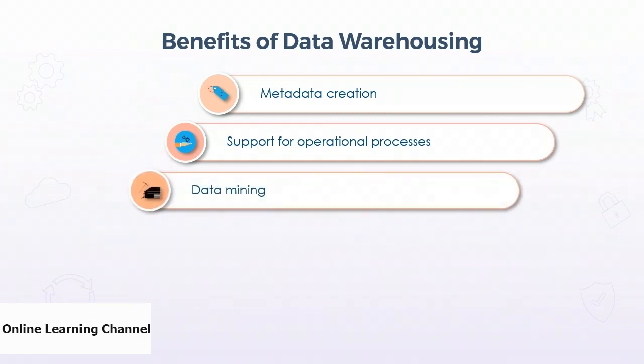And data mining. It kind of goes hand in hand with those ad hoc queries, but you also have the ability now to help find hidden patterns using automatic methodologies and algorithms. So while reporting tools can tell you where you have been, data mining tools can tell you where you're going.